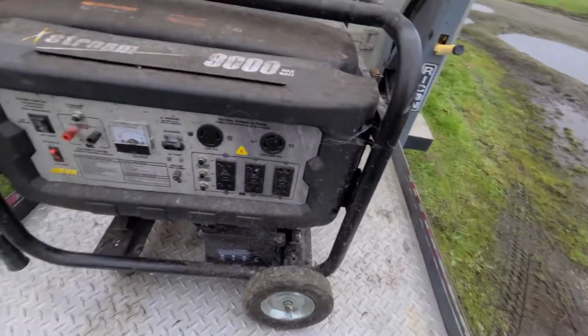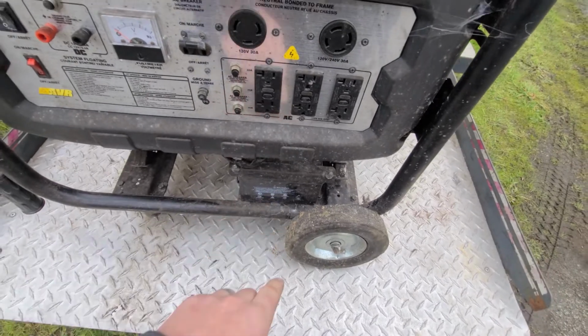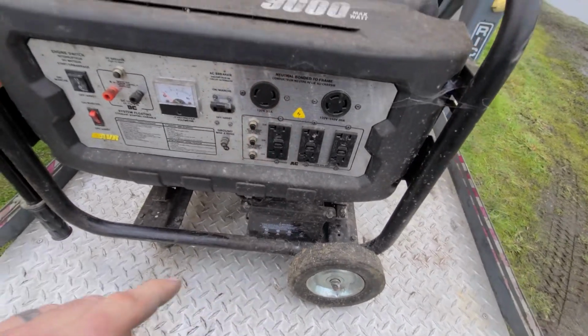And this one actually is key start. It's got a battery on it. I don't know if that battery's any good. We're gonna try putting a charge.